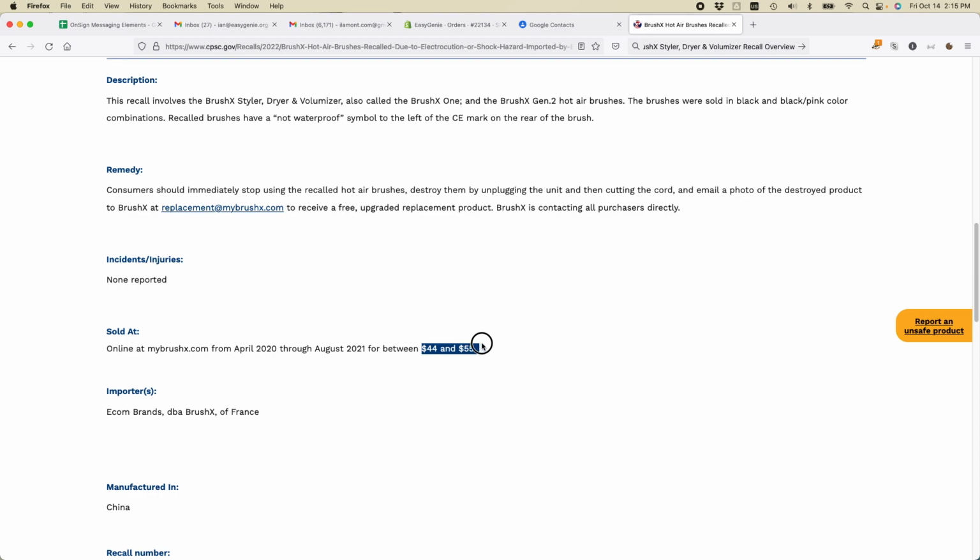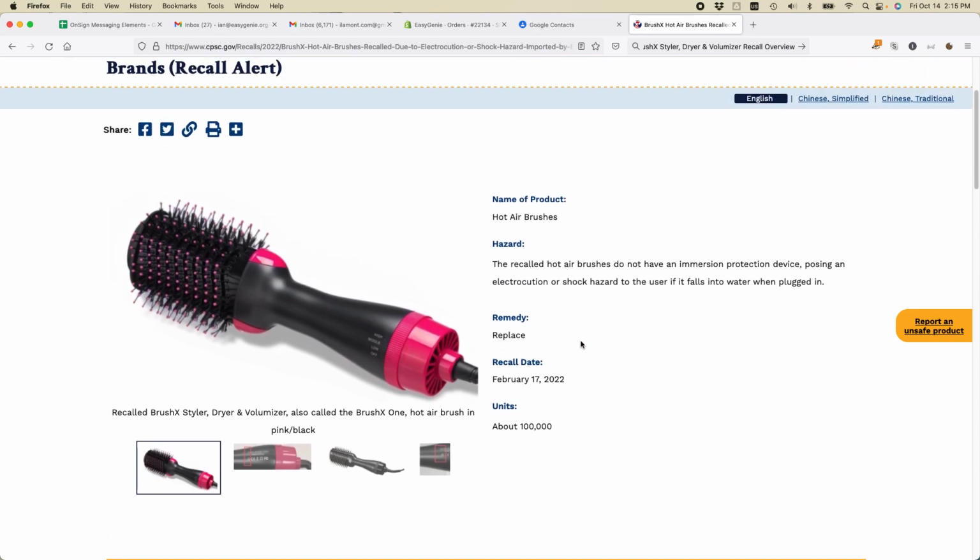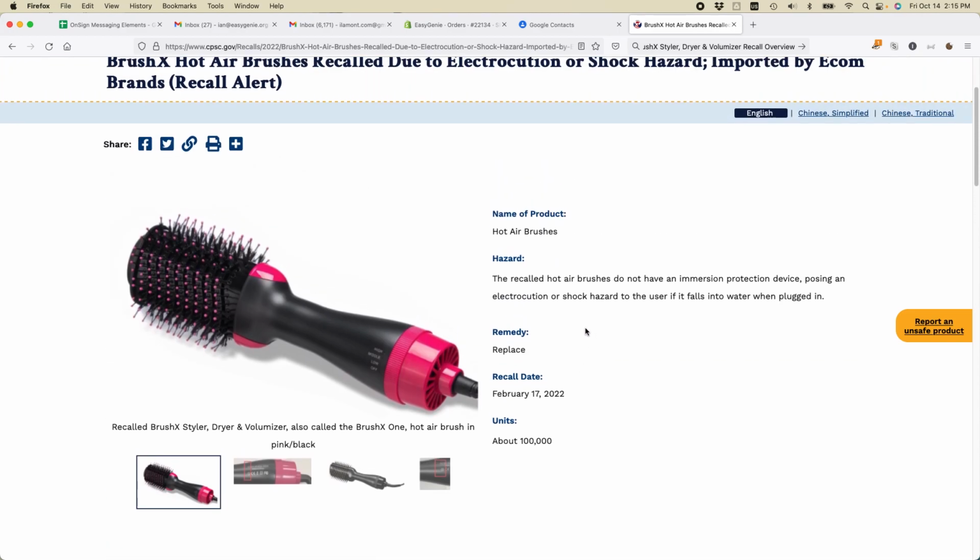Note that the selling price of these things was about $50. So if this person sold, let's say, 100 of them, and they're $50 a piece, so they have $5,000 in their bank account, but that's not $5,000. It's $5,000 minus Amazon seller fees. So they're going to be out several $1,000s potentially. So this is a big issue.